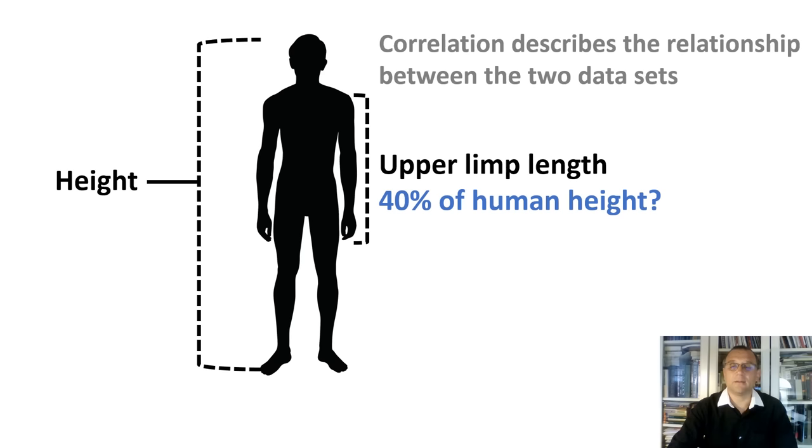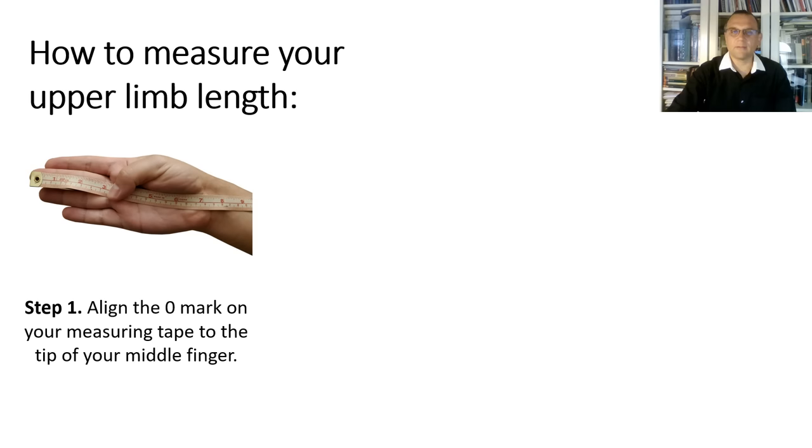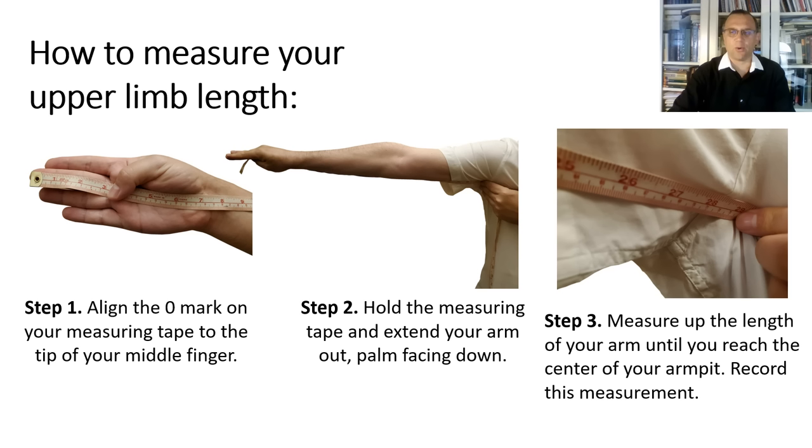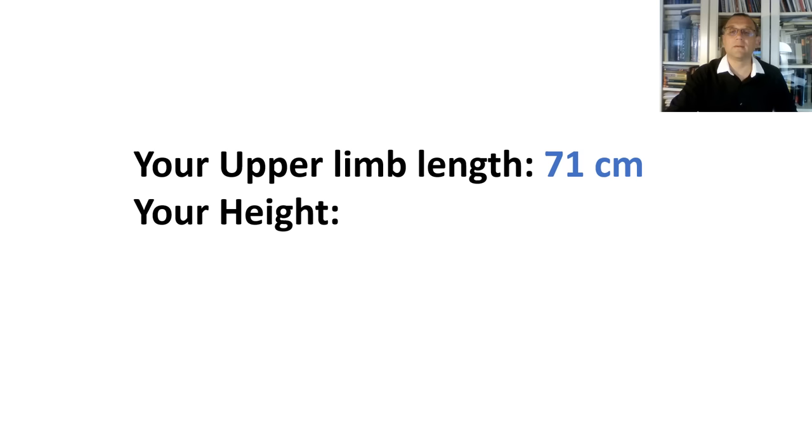Correlation describes the relationship between two data sets. In our case, it is human height and upper limb length. Here is how to measure your upper limb length. First, you have to align the zero mark on your measuring tape to the tip of your middle finger. Then, you hold the measuring tape and extend your arm out, palm facing down. Measure the length of your arm until you reach the center of your armpit. Record this measurement. I will put 71 centimeters. You will have to record your measurement.